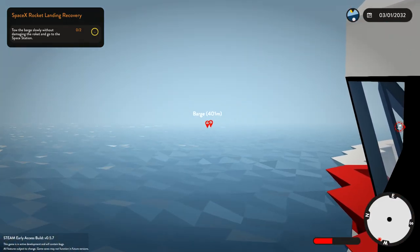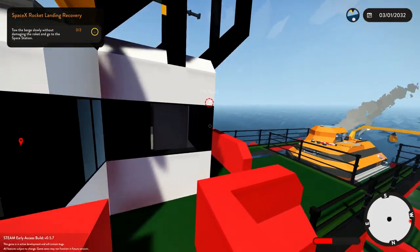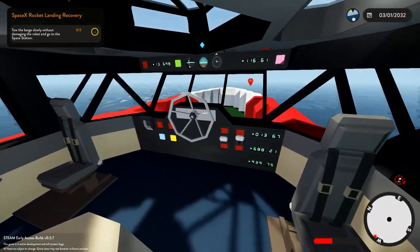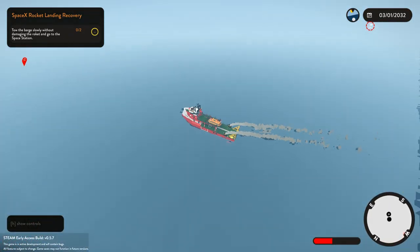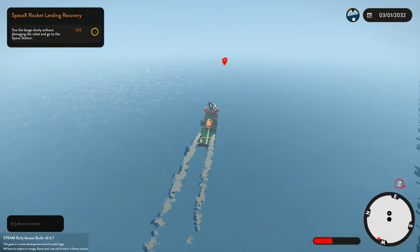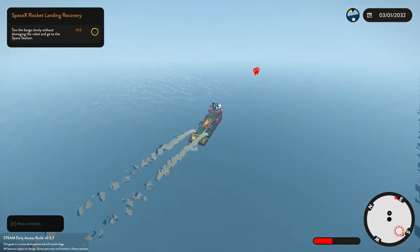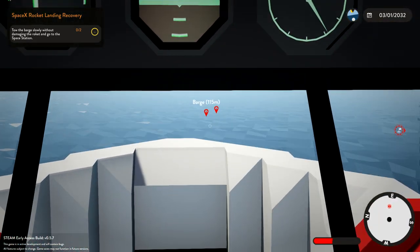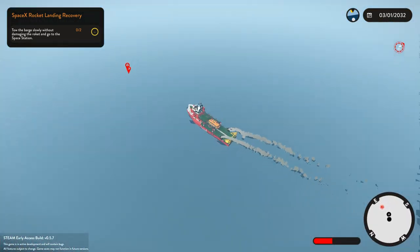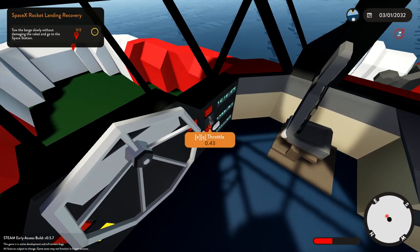I mean, the barge is only 400 meters away, so we should be able to see it by now, but we can't. So that's not good. Let's go ahead and get back in our seat and have a little drive. Yeah, it's not there, is it? It is definitely not there. Maybe it sank itself. Oh, God, that would be really bad. But I can't see it, so maybe it has. It's actually not here anymore.